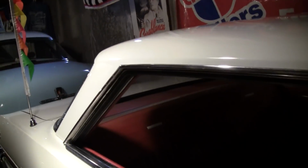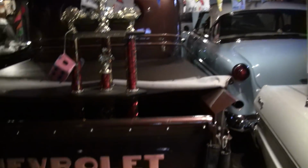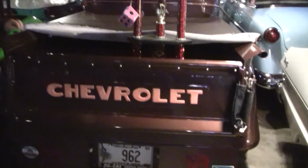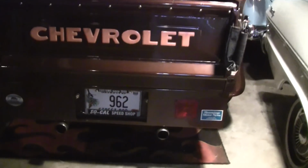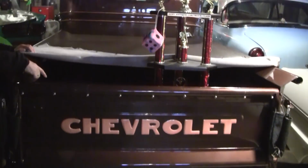This is a '36 Chevy pickup, all steel. There's no plastic fenders or nothing on there. It's all steel. It's got like a parquet floor, look at the floor on it.